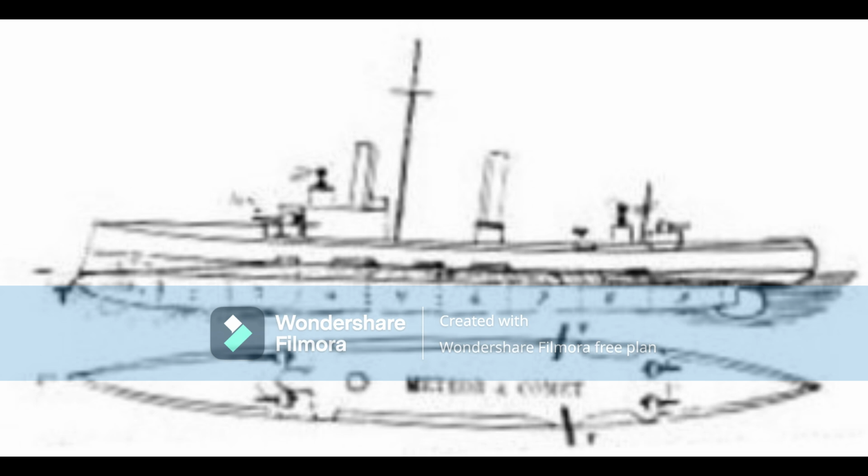Their hulls were constructed from transverse steel frames. Meteor was initially fitted with a single pole mainmast, while Comet had the pole mainmast along with a smaller mast further aft for wireless telegraphy.